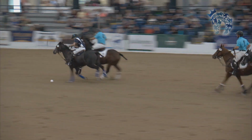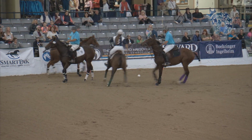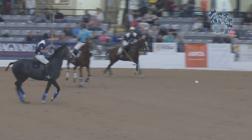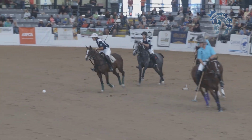Now Jim Deal's working it, showing off some nifty stick work. Gonna put it in for a score, going up. Aiken up 2-1. Their teammates, Jim Deal and Harry Caldwell, on the Aiken, South Carolina Pacers team, showing their teamwork here.